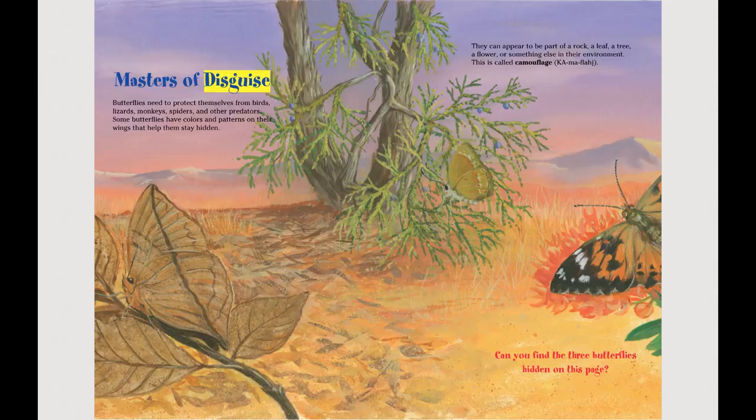Masters of disguise. Butterflies need to protect themselves from birds, lizards, monkeys, spiders, and other predators. Some butterflies have colors and patterns on their wings that help them stay hidden. They can appear to be part of a rock, a leaf, a tree, a flower, or something else in their environment. This is called camouflage. Camouflage. Can you find the three butterflies hidden on this page?